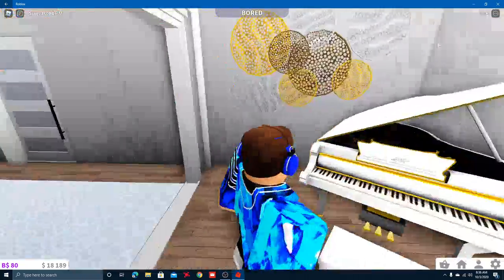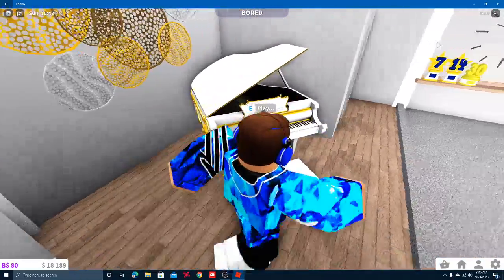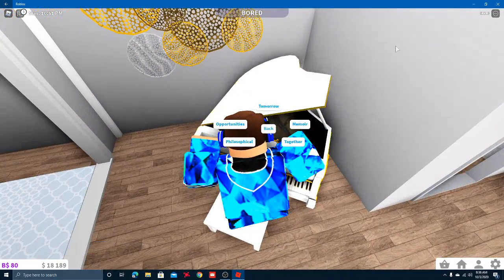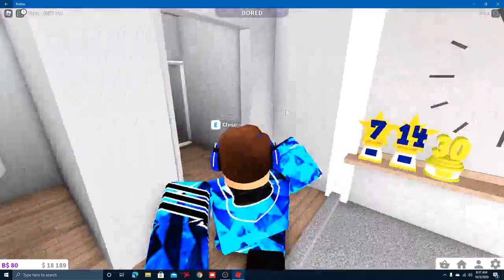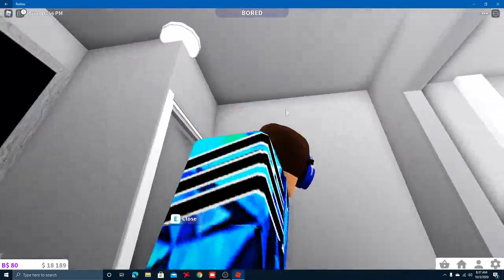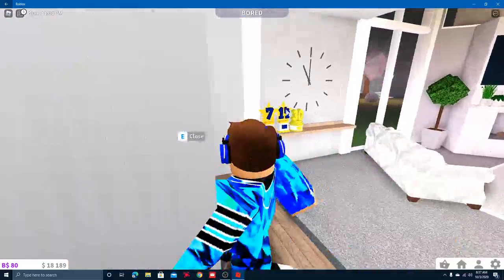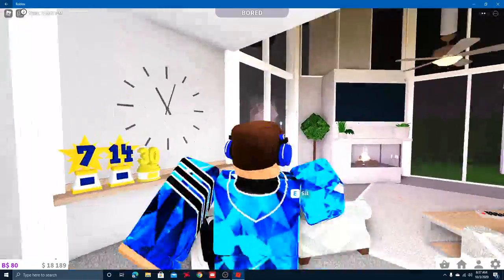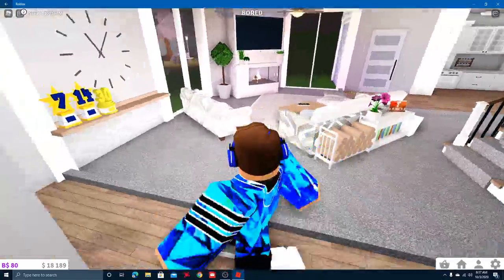Once you come in from the foyer, after the two rooms, you have a little, not little, you have a piano here. And then over in here is a bathroom. It's not really that finished. But in here, we have all my trophies that I've had so far. You might be asking what that is. I will tell you at the end what that is.